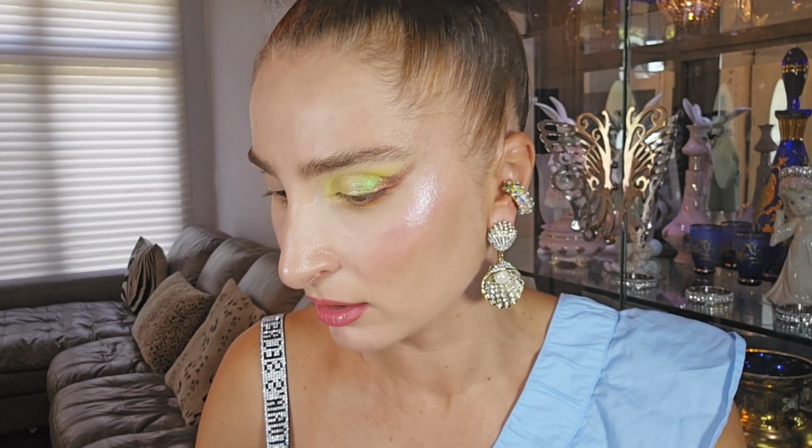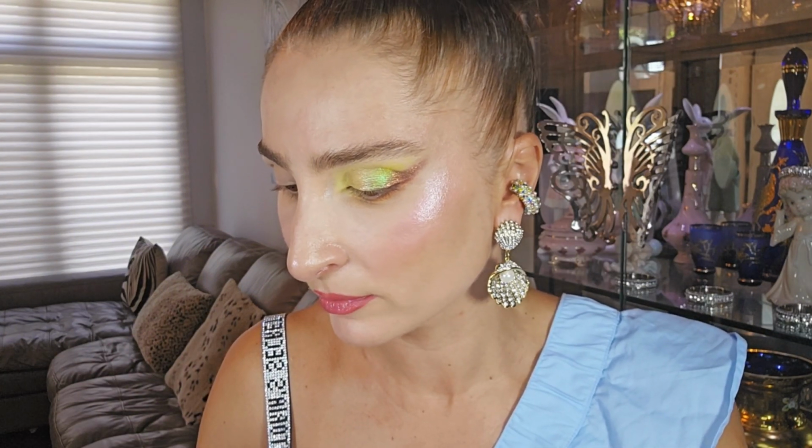So when you work it, you spread the color, it becomes smooth. I love this. Wow, I really love it on the darker shade. I don't know, that's me. Now I'm debating between these two colors to use on my lower lash. That color which is called Nectar, it's absolutely gorgeous.